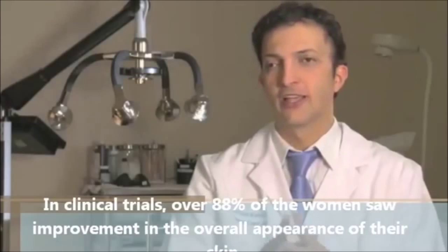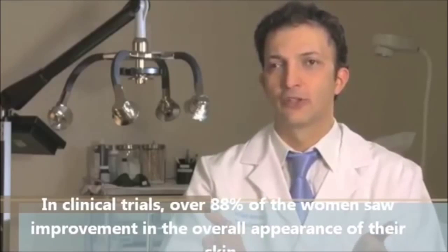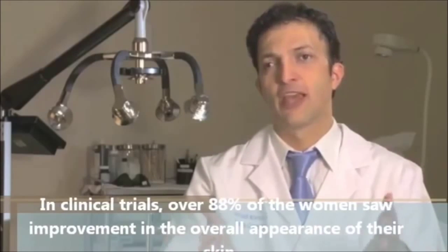The body is using a natural means to communicate, using chemicals that we have put in LUMINESCE. Once you put LUMINESCE on your skin, it is able to communicate with your cells and help repair, regenerate, and rejuvenate.